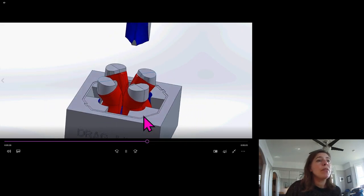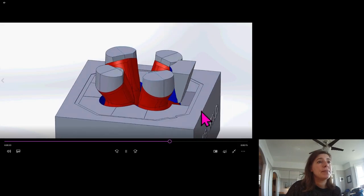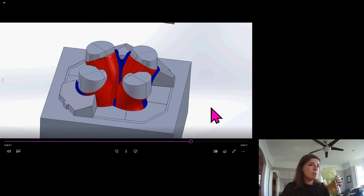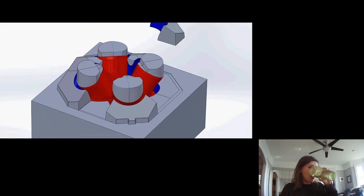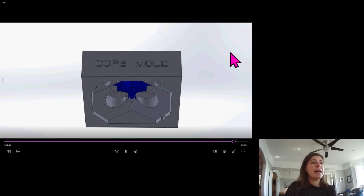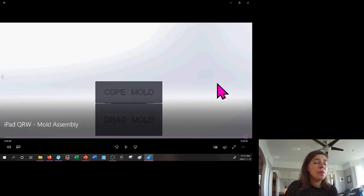So the blue is everywhere that would have facing sand, and the red is everywhere that would have facing sand. And then the cope gets brought in and fit over top, and you can see the part that would be exposed there. So there's an intense amount of engineering going into making the mold and fitting the mold and how you put that mold together.